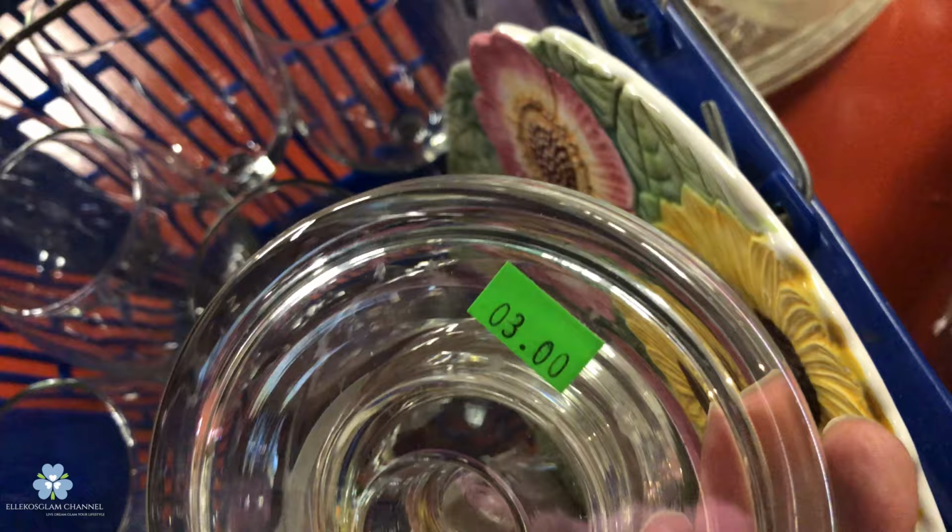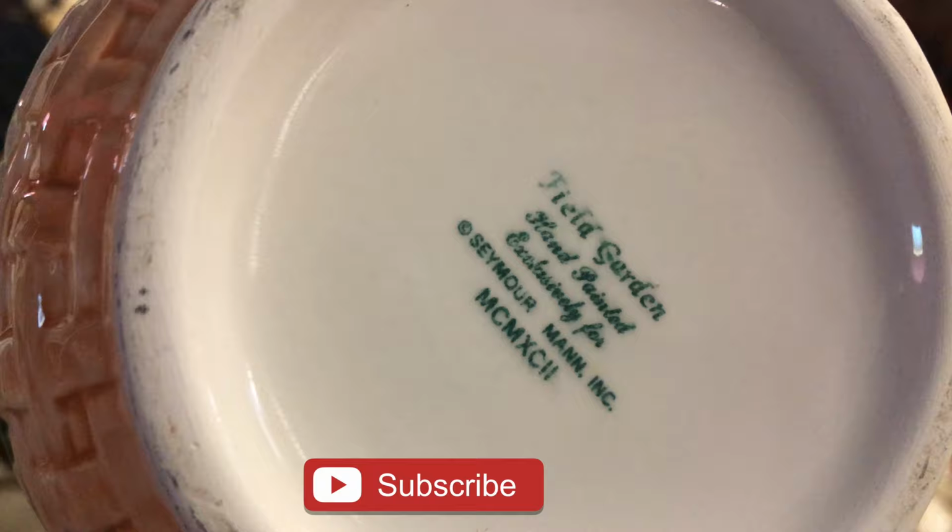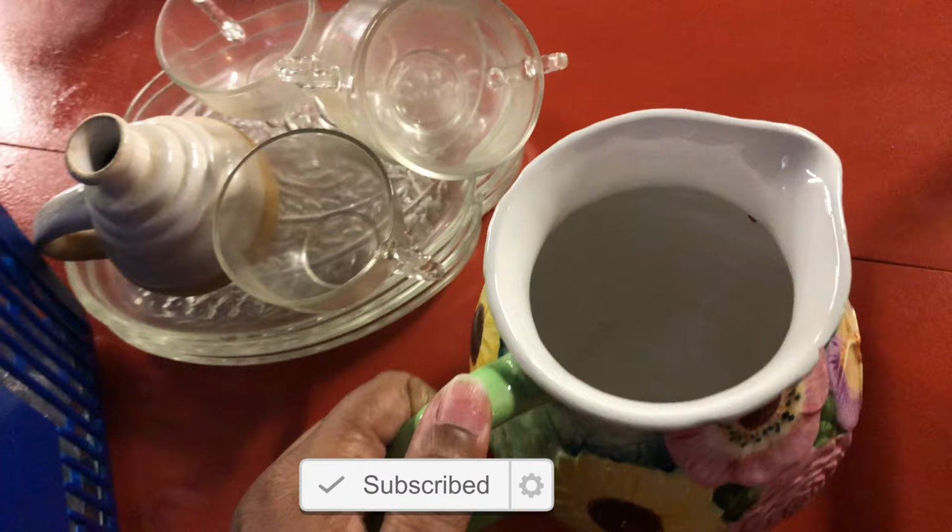I used to have to shop here, but now I just go there for fun and pick up things. And some things I find are a really good deal, like this vintage Seymour porcelain handmade Fields Garden hand-painted picture. I know that was a lot. It's vintage, it has a weave basket, and it is so unique and different that I thought I would pick it up because I can use this for spring. So I go home and clean it up really good. Also, here's a cover that I picked up as well.